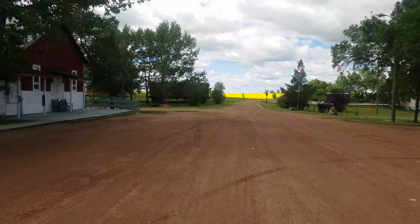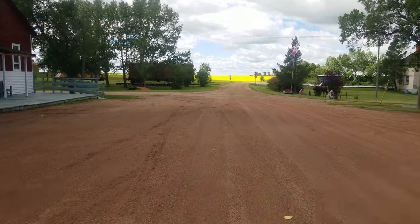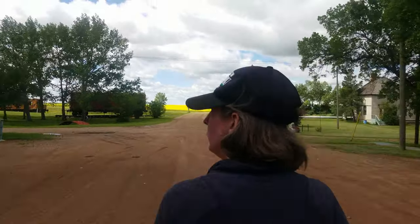It feels really good to be walking along the dusty main street of Rowley, Alberta, one of our favorite ghost towns. We're going to have some then and now fun.